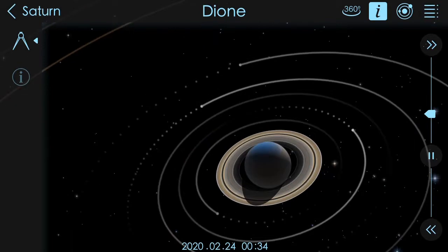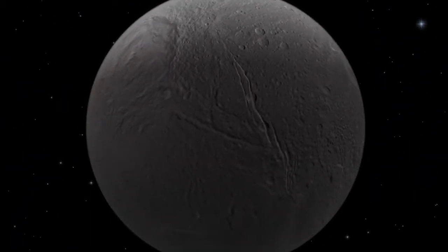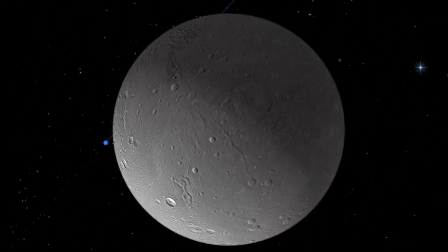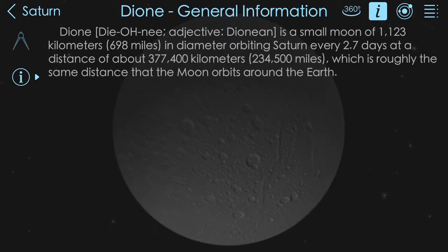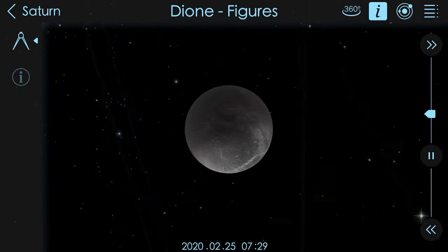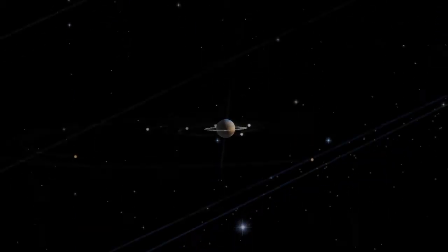And there is a moon, Dione, and this one has, as you can see, this tear on the surface. These are the real images, by the way. As you can see, these cracks here are caused by the ice. That's because the surface has some ice on it, and it takes 2 days to orbit Saturn. And it's not that far from Saturn, since it takes so short to orbit. As you can see, the planet is right there. Even though it's not real time, still the planet looks very beautiful.